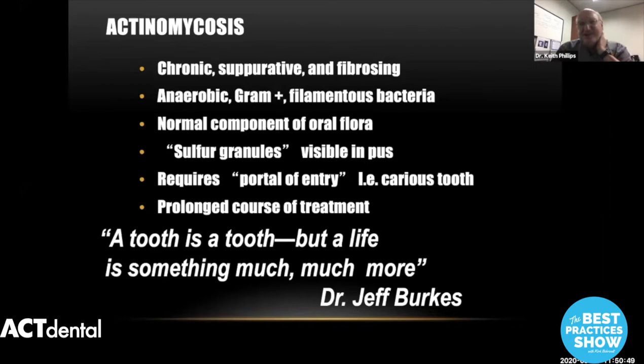The key to this was the sulfur granules that make the pus a distinctly yellow color and give it kind of a gritty, sandy feel. And I didn't know that at the time. I remember talking about actinomycosis in dental school, but I never put that together.